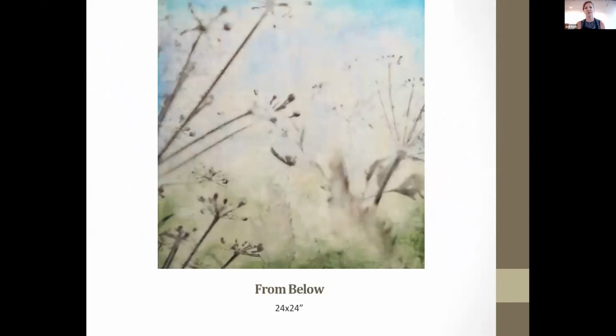So this is a finished painting. It's a 24 by 24 inch painting, and I'm printing on, I'm going to show you really quick, I'm printing on tissue paper. So this is an image right here. And when I add the beeswax, it's almost like the tissue paper disappears because it sort of permeates the tissue. And then it's like the toner is just floating on the painting.